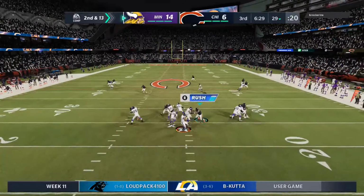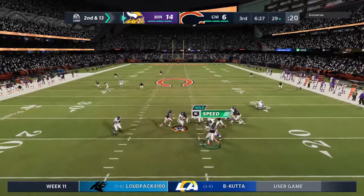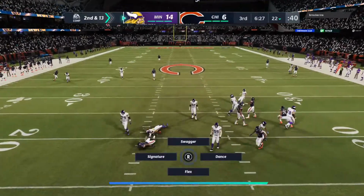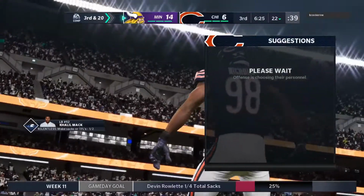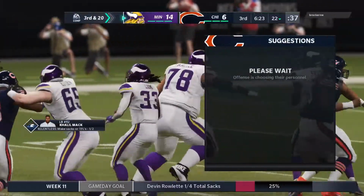2nd and 13. Pressure, and he's taken down. A Bear sack. Bilal Nichols breaking through to get him to the ground. It's a loss of 7.